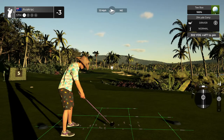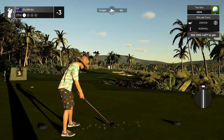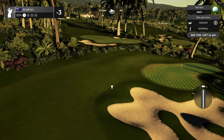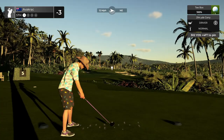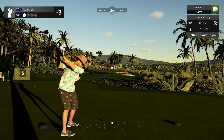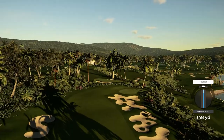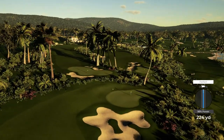All right, low loft. Lot of wind. Bit of a partial. This usually ends bad when I'm trying to do a partial driver. Oh, what are we getting? Oh, 98%. A little bit of low loft. Oh, shit, we're too low. Too low, too low.